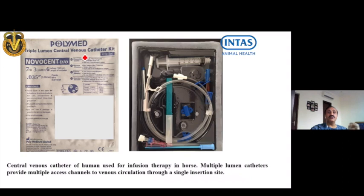And we can continue to give fluid through these catheters. Even at the field level, if you apply such catheters, then you can educate the owner so that they can replace the IV bottles and the fluid can be continued. Up to 50 liters of fluid can be given in a day if you use such a catheter.